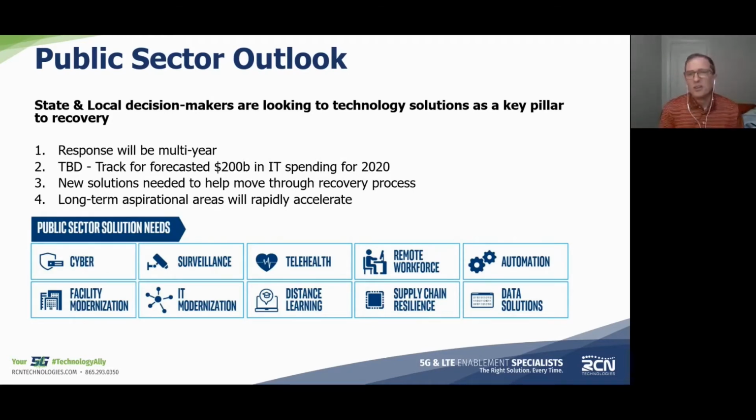Surveillance, telehealth, remote work, again automation, IT modernization, distance learning. What does that look like? I was a former principal, so what does that look like moving forward, to retain students in your district and not have them leaving to go to private or for-profit entities and risk losing that student-based funding? So this is really what we're seeing as the big bet areas moving forward. We know that is being discussed.